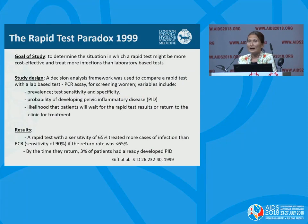Now, as far back as 1999, Dr. Ned Hook, who's here, and Tom Giff from CDC already looked at the benefit of having a rapid test. They called the study the rapid test paradox, and it's really to think about chlamydia testing. At that time, at Dr. Hook's clinic, they were using PCR.